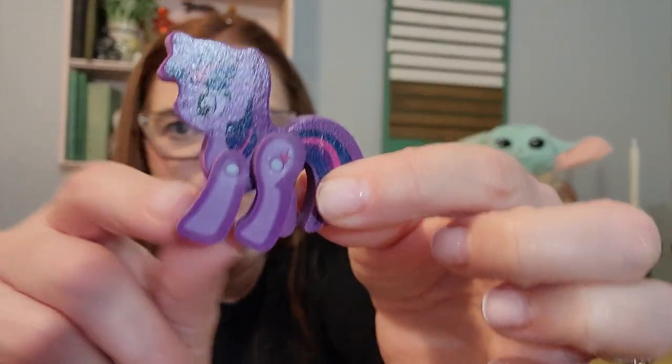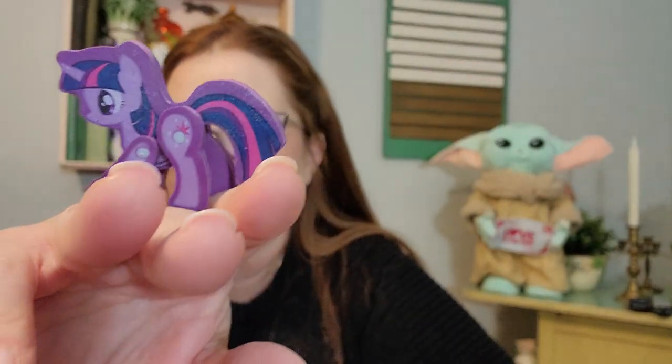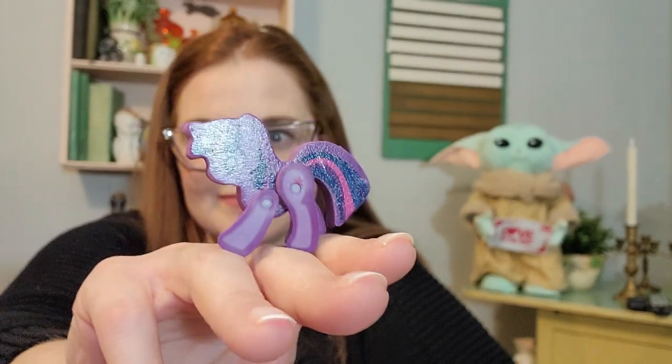See? Do they even say erasers on the bag? I don't know if they do. No, it just says Magical Mystery Walker Pony. So they've got little legs that move. Yeah, the bag says movable legs for more pony fun. More pony fun! I don't know what this one is. This is the purple one. This is Twilight Sparkle.